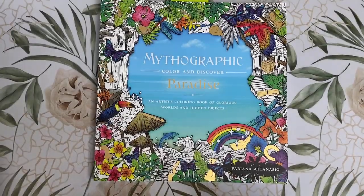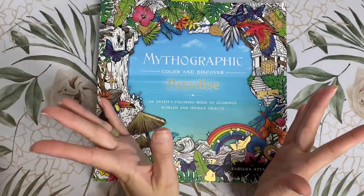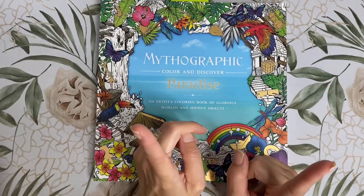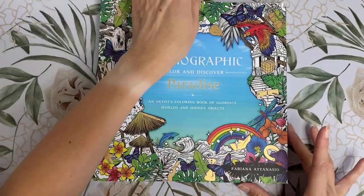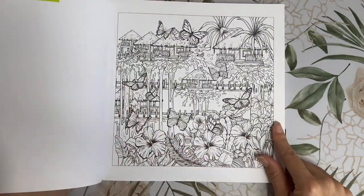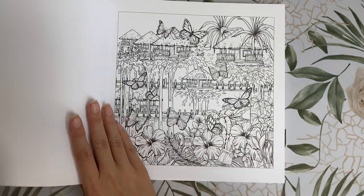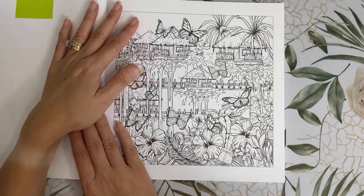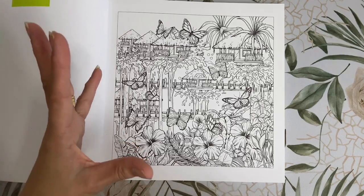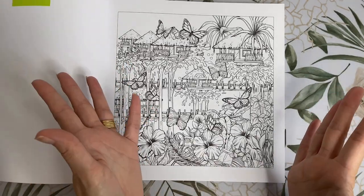This is Mythographic Colour and Discover Paradise by Fabiana Atanasio. And I do have a full flip through review of this book up on the channel. It is not my most favourite book. This is what I've marked that I would like to colour. It has a lot of tiny details, which I do actually quite like tiny details, but these ones are super tiny, and so many different hidden objects. I really despise hidden objects.